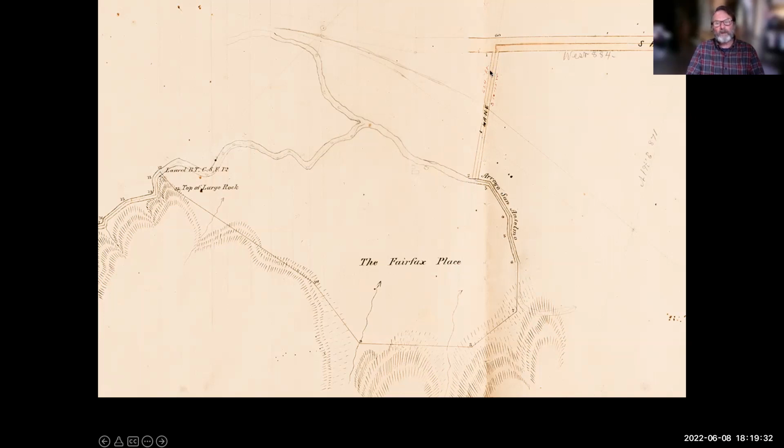And I want you to notice the lane heading into it from the county road. And that is Pastori Avenue now. So this is before there are any roads except the county road. And you do have the beginnings of one of our current day roads occurring back in the 1860s.